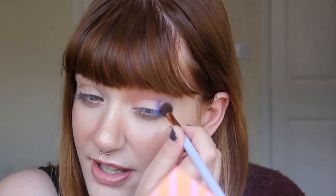The eyeshadows, I am loving. The look so far, not so much, but you know, it's a process, it's a journey, you've got to hate it before you love it.